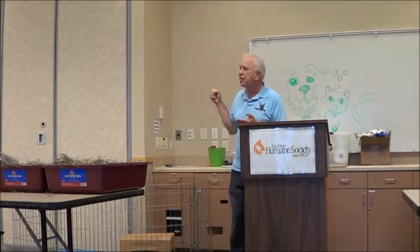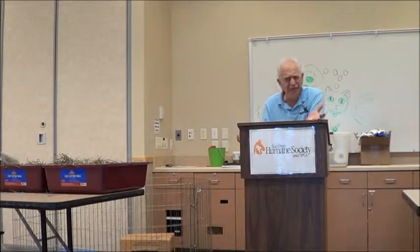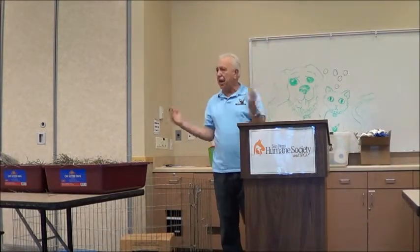The best solution to that is to get yourself some 12-inch ceramic tiles and lay them in the corners. They can't dig through those. Again, my wife is a genius sometimes when it comes to this stuff. I would have never thought of this. But we have in every corner of our house a little square of tile, and the rabbit can't dig through it.